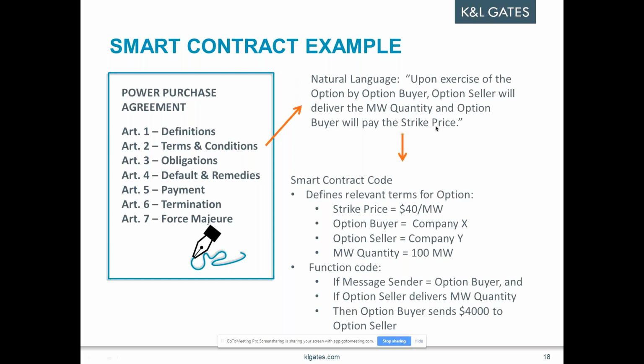You have a little computer program, and all you have to do is really write a function code. If the message sender is the option buyer and that seller delivers the quantity of energy that was agreed upon, then the option buyer will send the payment to the option seller. You wipe your hands and you walk away with the assurance that all of the distributed ledgers on each node have been updated to reflect the transfer of value in that immutable ledger.